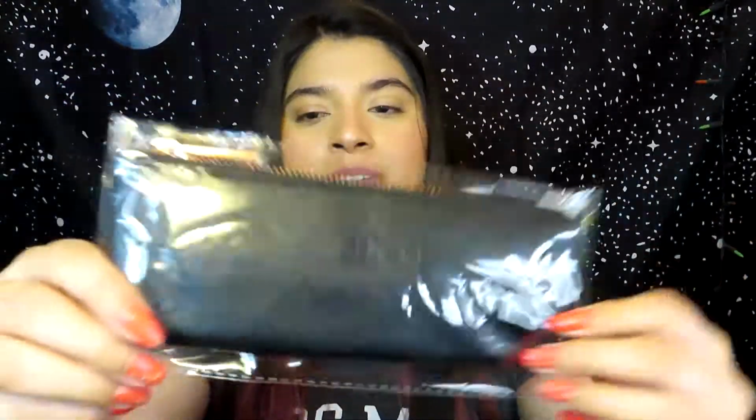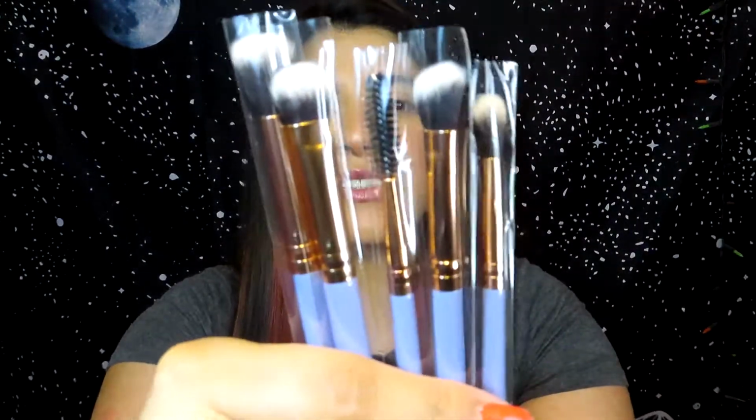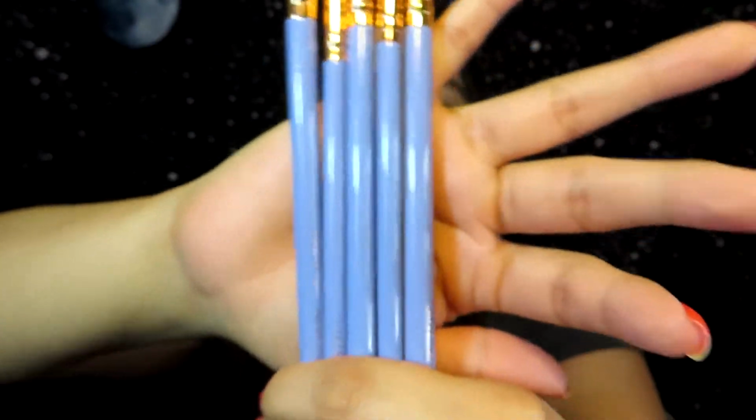And they are brushes. They are by Luxy, and it comes in a little pouch. And it's perfect for travel, so that's pretty cool. Very cute. And here are the brushes. Look at these beautiful brushes. It comes with 5 brushes. So these are the brushes right here. They're super cute, and I love the lavender handles. I think that's really pretty.